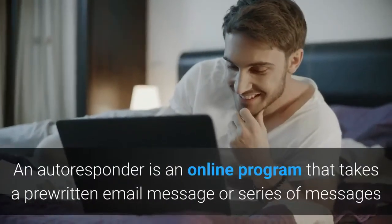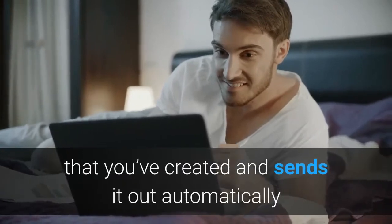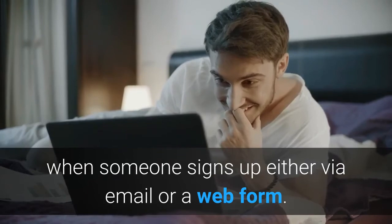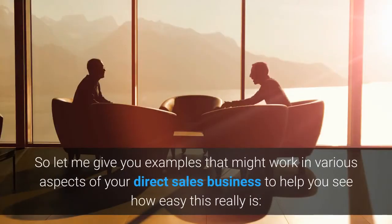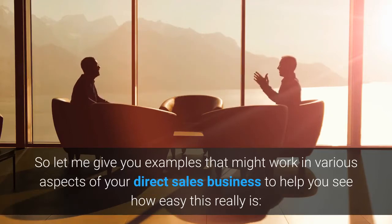An autoresponder is an online program that takes a pre-written email message or series of messages that you've created and sends it out automatically when someone signs up, either via email or a web form. That sounds a whole lot more complicated than it really is. So let me give you examples that might work in various aspects of your direct sales business to help you see how easy this really is.